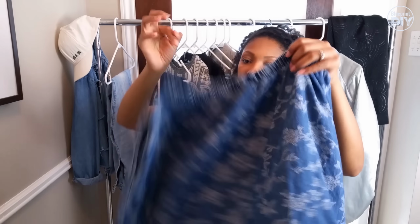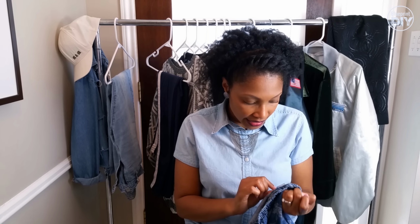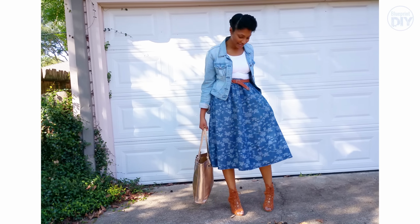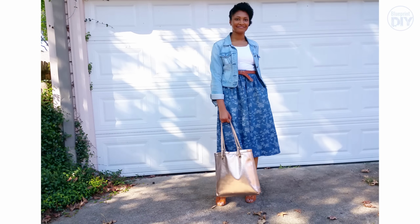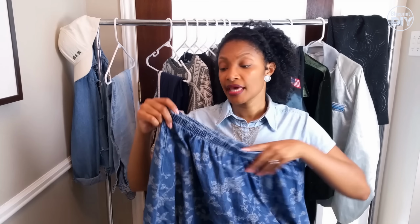Oh, actually backwards. It has pockets, and I paid $1 for this skirt. It is the brand Main Street Blues, and it is 100% cotton. Oh, it is a size 18. But anyway, I think that I can just take the elastic in and make it fit, and it'll be a really cute midi length flare skirt. So I'm really excited to wear this and to style it for the fall.